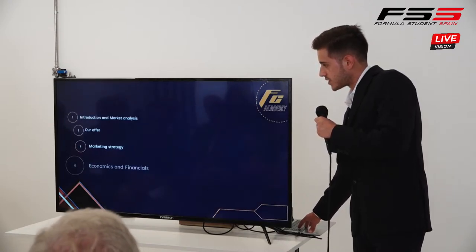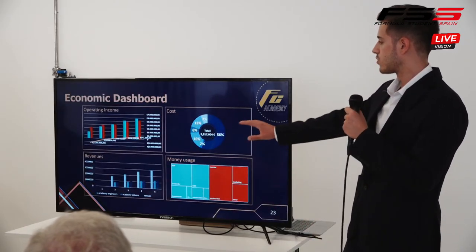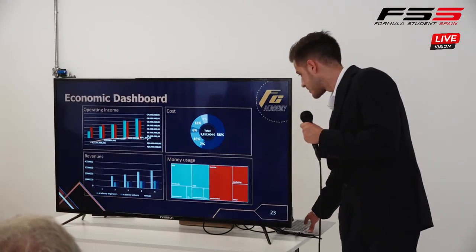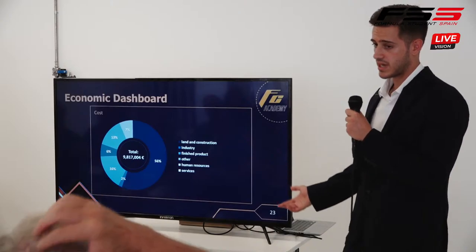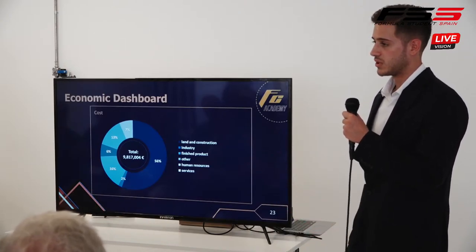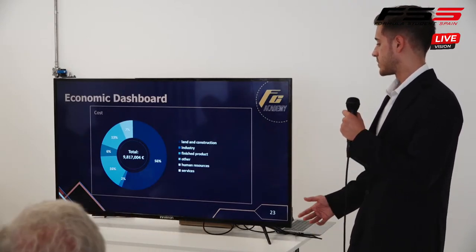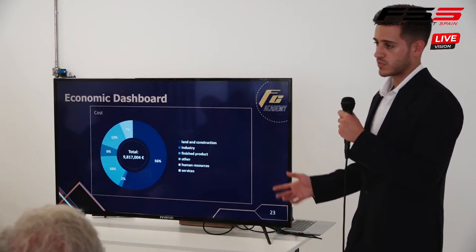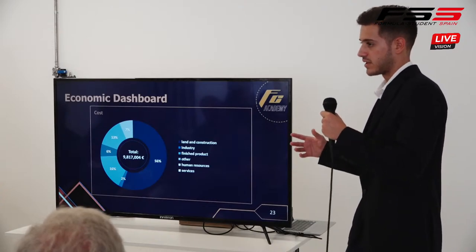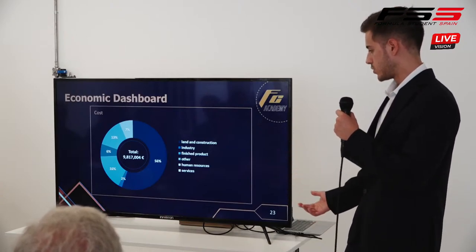So now let's talk about the economic side of our business plan. This is the economic dashboard, and we are going to talk about every aspect here in detail, starting from the costs. So here is the sum of the costs for 5 years, and it goes to almost 10 million total. And as you can see, the big majority, almost 60%, is made up of land and construction, because obviously, as we said before, we're going to construct everything from scratch, and the price of land and building the building and the racetrack and everything is going to be huge.